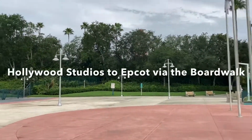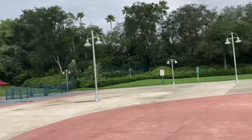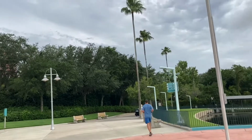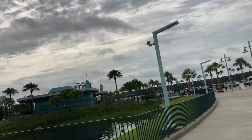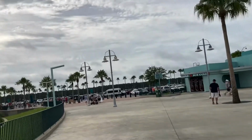Alright, so we're a little early, and here in front of me is Hollywood Studios. But we're not going to Hollywood Studios. Maybe park hopping will do it. But we are heading somewhere else. Okay, so we are turning around.